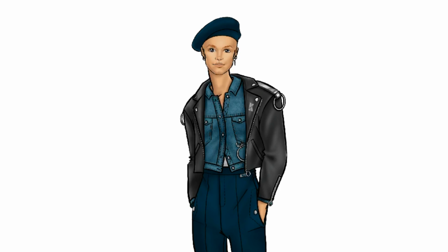Now seeing this jacket finished, I also want it. So let's add that to the long list of things that I've designed for this line that I also want for myself.